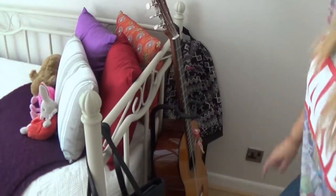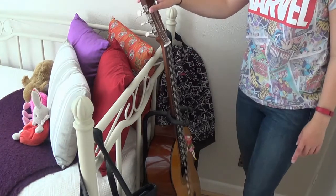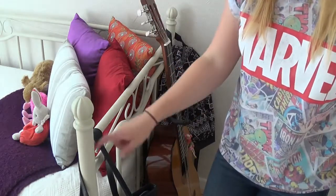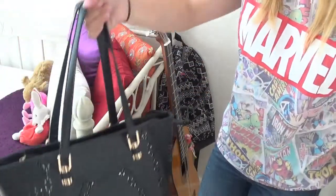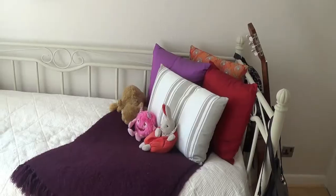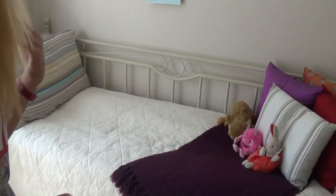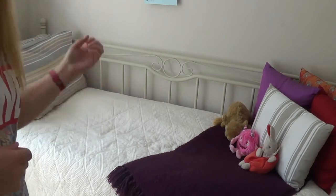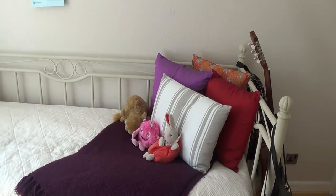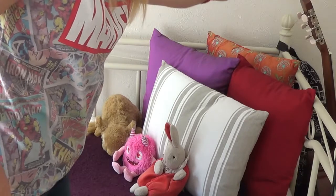So my bed, but over here I have my Billabong backpack, my guitar on its stand, which is really wonky for some weird reason. Don't know why. And then one of my handbags, which you can't really see, from New Look. So then we just have my bed here, which actually also doubles as a sofa. The bed is from a Finnish shop, which I can't remember, but on this end, that pillow is from a Finnish shop that I actually won in a raffle.